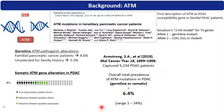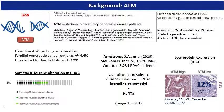A recent review, which captured over 5,000 PDAC patients, estimated that total overall prevalence of ATM mutations, either germline or somatic, is around 6.4%. This is at the DNA level. Tissue microarray datasets using IHC estimate that low ATM protein expression can occur in around 12% of PDAC patients, though there's no specific definition on how to define ATM low.